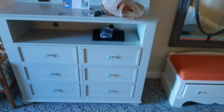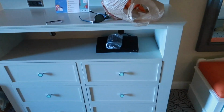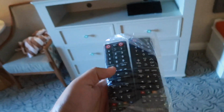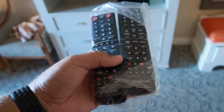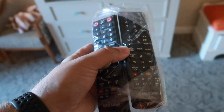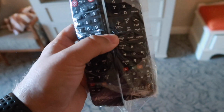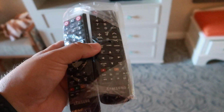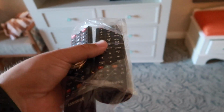Kind of interesting. We're back in the room right now. I wanted to show you one of the things that they're doing. The remote controls, they're putting in a plastic bag with a sticker that says clean, so you know that you're getting remote controls that have been sanitized properly. The soap dispensers in the shower, same thing. They're covered with a piece of plastic that says cleaned.